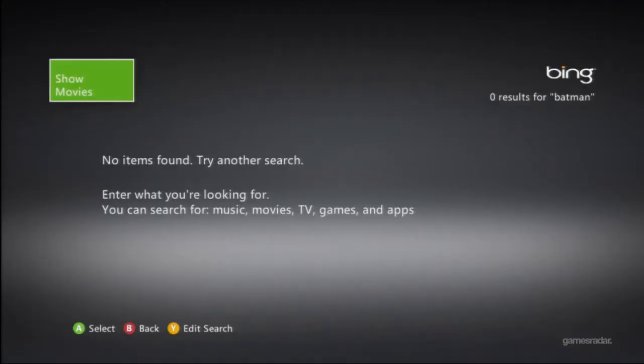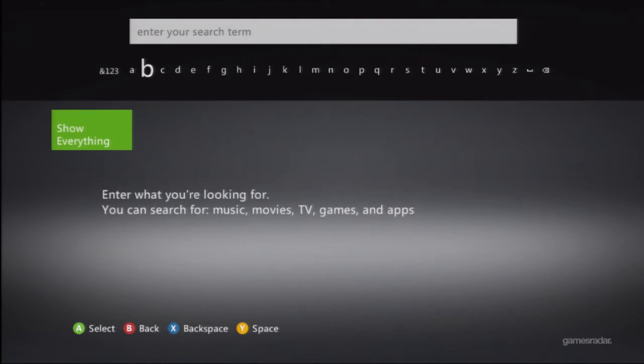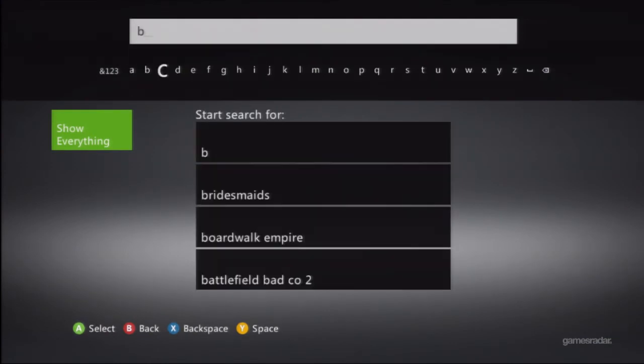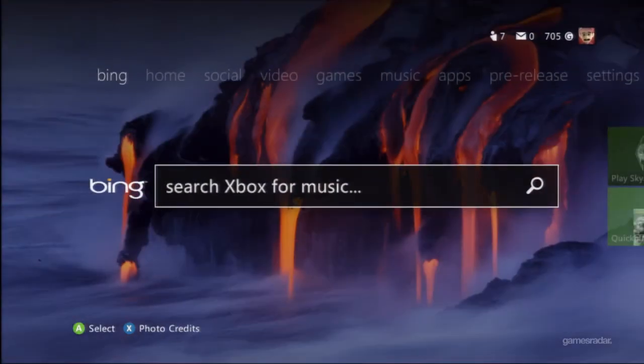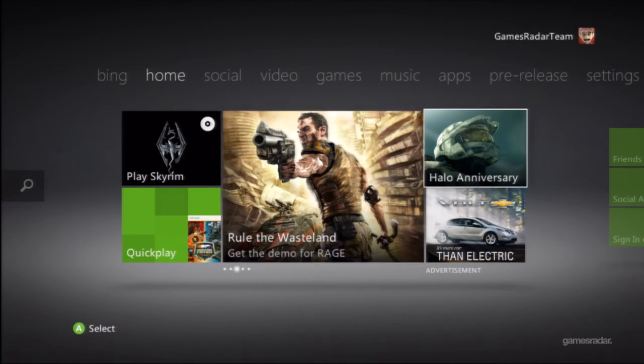Well, that's probably going to be fixed. This is just preview code, but it's almost ready for prime time. Yeah, I do like how you can search here. You can put in the letter and it starts coming up automatically. So that's the search.